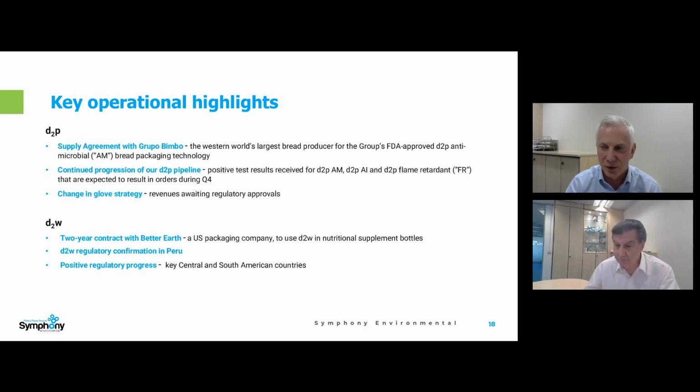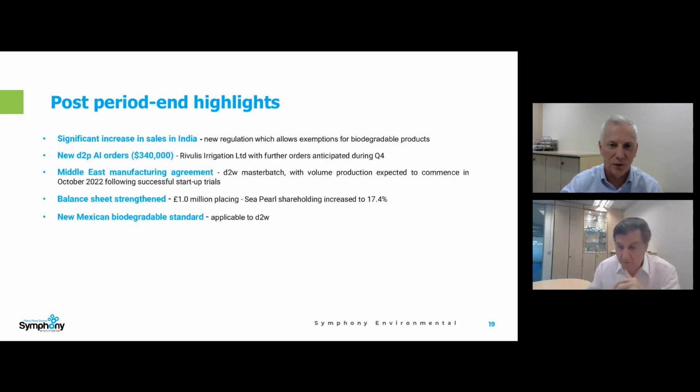With Peru and Mexico, you can see that starting to work, and we can see further developments in other countries as well, which we hope to announce in due course. And just post-period end, India, the big announcement of India, which Michael went through and we'll go through a bit later. The Rivulus orders of $300,000, a significant jump there, and we're expecting growth in Q4 going into next year as well with Rivulus. Middle East manufacturing, which I've been through, and strengthening the balance sheet, and obviously the Mexican biodegradable standard. So all showing movement going the right way.